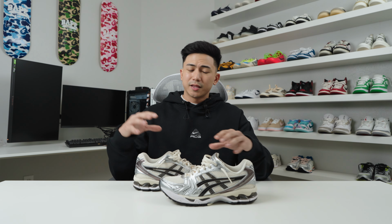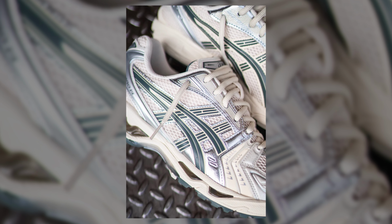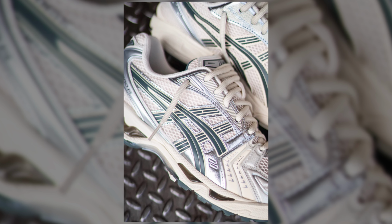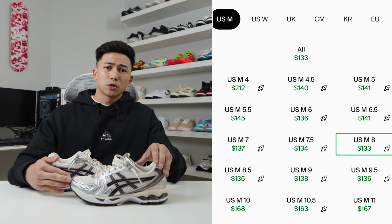Alright guys, another colorway that I did want to bring up for the Gel KN014s is going to be the Burst Shark Pewters. Now that colorway is going to be the same exact thing with the metallic uppers. It's just going to have a little bit of a different color on the accents and whatnot, but it's going to be basically the same exact shoe. And on StockX it is going for around 133 bucks, and retail is sitting at 160, so you can save yourself a lot of money.